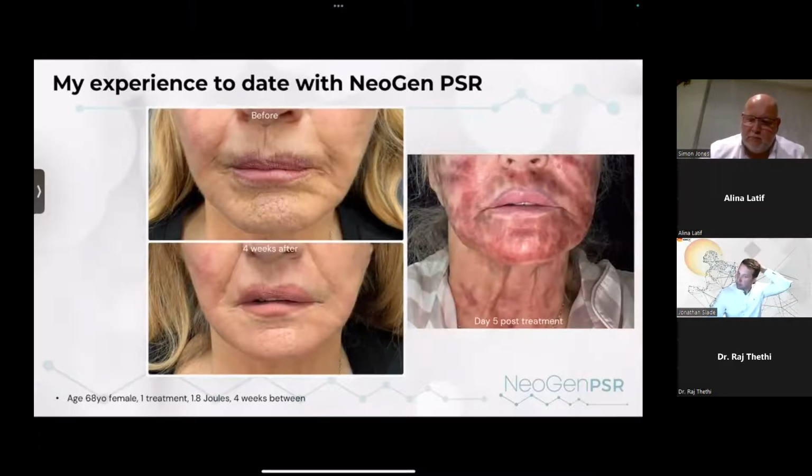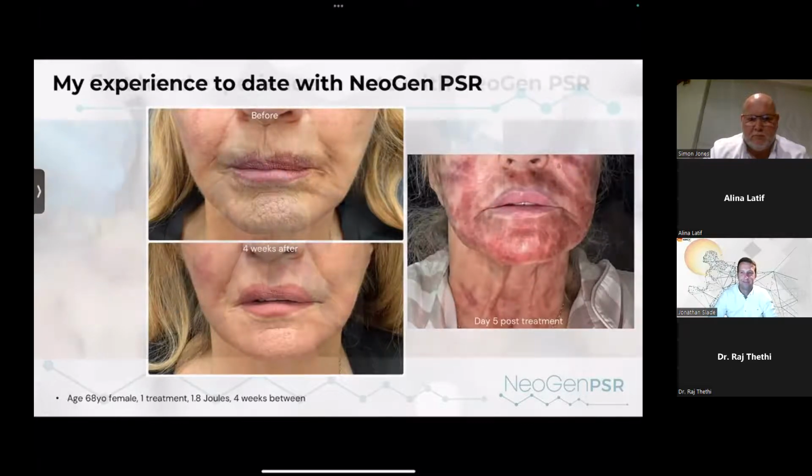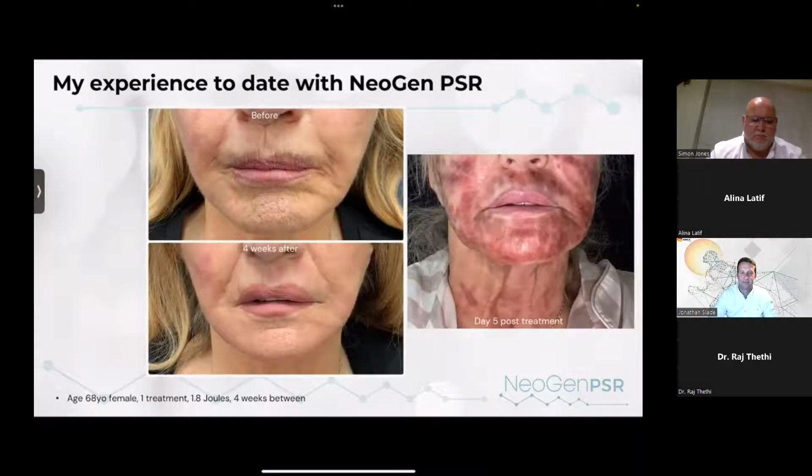So originally she came to me and she said that she'd had permanent fillers done by a plastic surgeon about 25 years ago, and he completely messed it up. He just, sorry, apologies, that's quite a British slang. He didn't do a very good job.